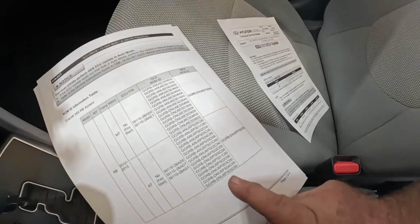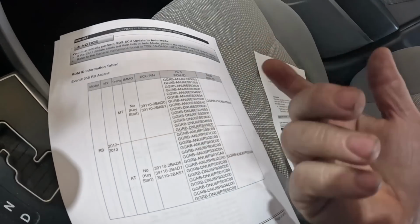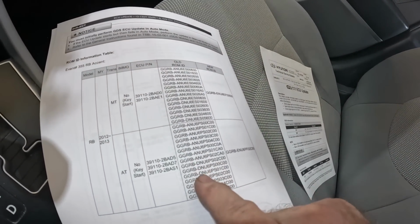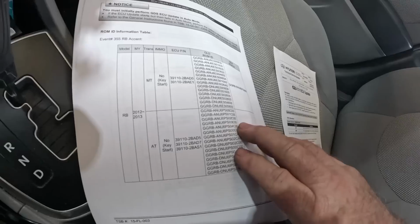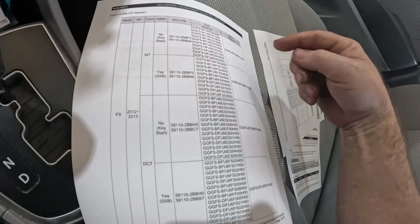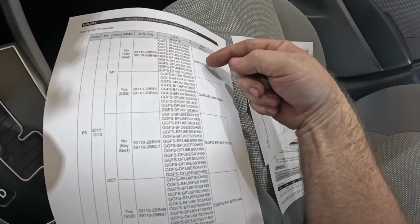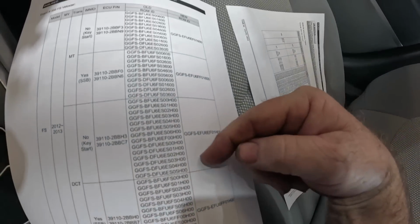You can see the software part numbers, or they call it a ROM ID. It starts with AN, DN, and on the new one it starts with EN. I think the next page would be similar. BF, DF, then it starts with EF. Same thing down here, all BF and DF, it starts with EF.